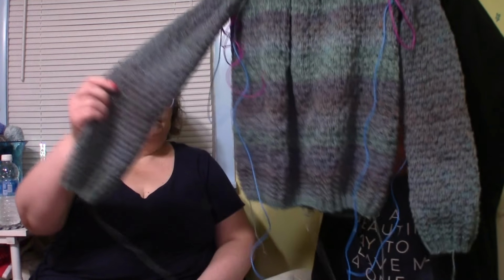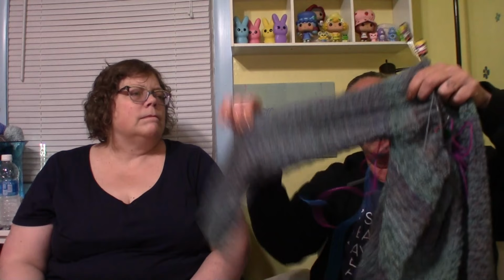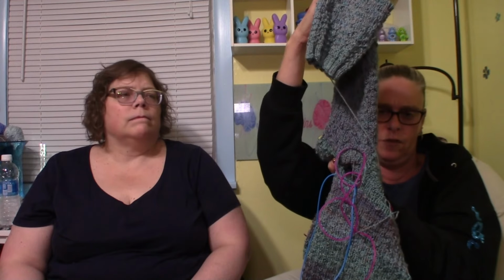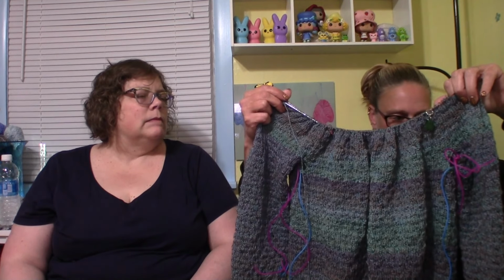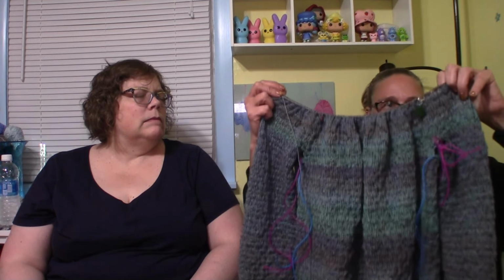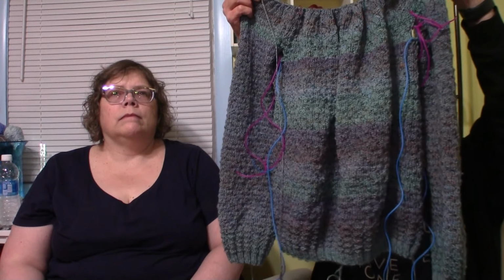Okay. So the main part of the body and the sleeves are done, except for at the end, you do have the holes that you have to either three-needle bind off or Kitchener together. And earlier I pulled this out and my stitches were a mess over there. So I want to say I've got like 10 more rows, and then I actually go into the yoke and decreasing, and then the ribbing, and it's done. So this will be sent back this next week.